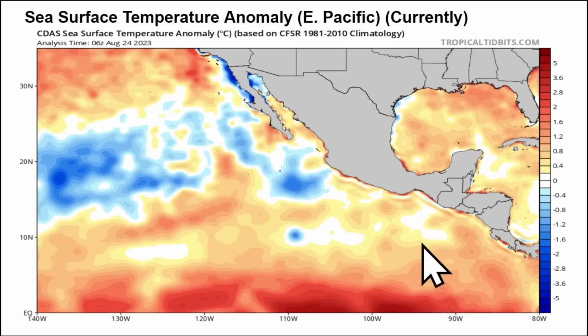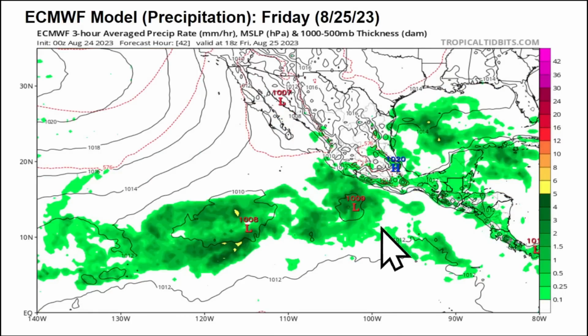Looking at the sea surface temperature anomalies in the Eastern Pacific, you see we have a lot of upwelling from bigger systems that have been traversing across this area recently. So we do have some warmer waters, but they are a little cooler as well. So we're going to continue to watch this, and this could play a role in the strength of the system near the Mexico coast, with the cooler anomalies starting to shape up here into the Eastern Pacific. And I'm going to show you that right now.